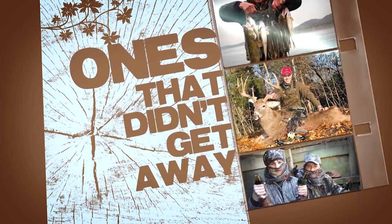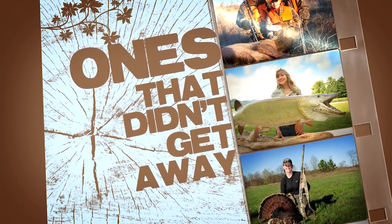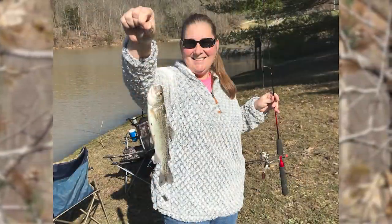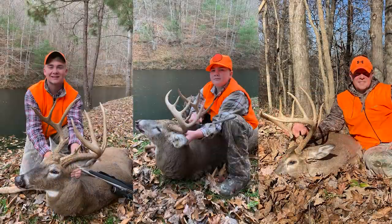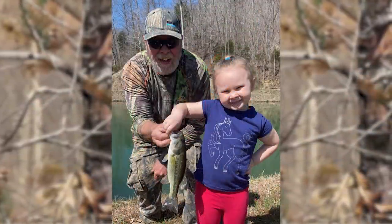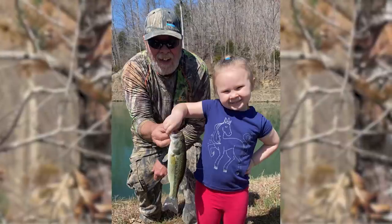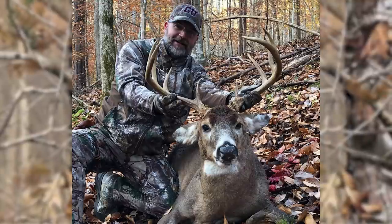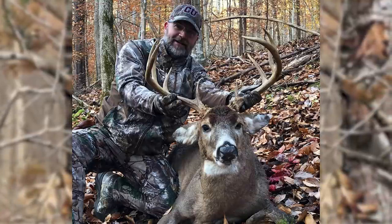Now let's check in and see who else has been out having fun in this week's Ones That Didn't Get Away. Here we have Sarah Atkins with a nice trout from Paintsville Lake. Nice catch. Here we have the Atkins family from McGoffin County. Looks like they went deer hunting and had a lot of luck. First is Case, then Connor, and Father Sean. Nice job. I'm not sure who's more excited, Ruby Downs or her pawpaw, after catching her first bass ever in his pond. Nice job. Check out this nice Estill County buck that was taken by Woody Patrick. This is a 10-pointer that was taken with a crossbow.